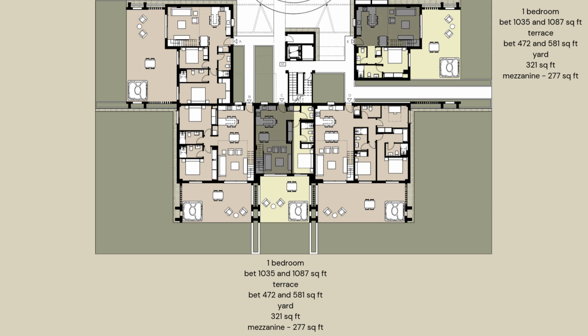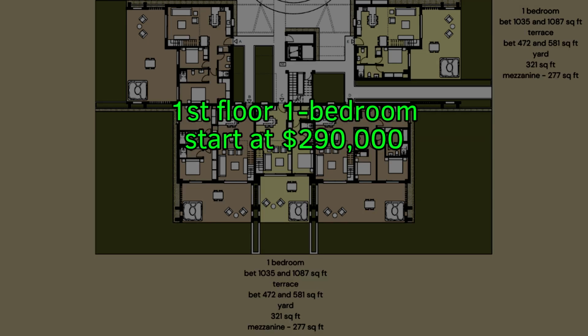The rest of the unit is open floor concept with kitchen, dining and living area from which you can slide the glass doors open and walk out onto your spacious terrace. These 1-bedroom units will have its own private bathroom. There will also be a guest bathroom. These units start at $290,000.